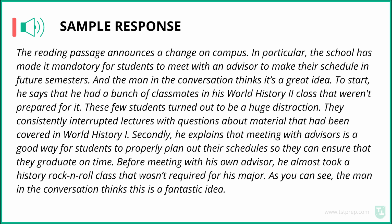The reading passage announces a change on campus. In particular, the school has made it mandatory for students to meet with an advisor to make their schedule in future semesters. And the man in the conversation thinks it's a great idea.